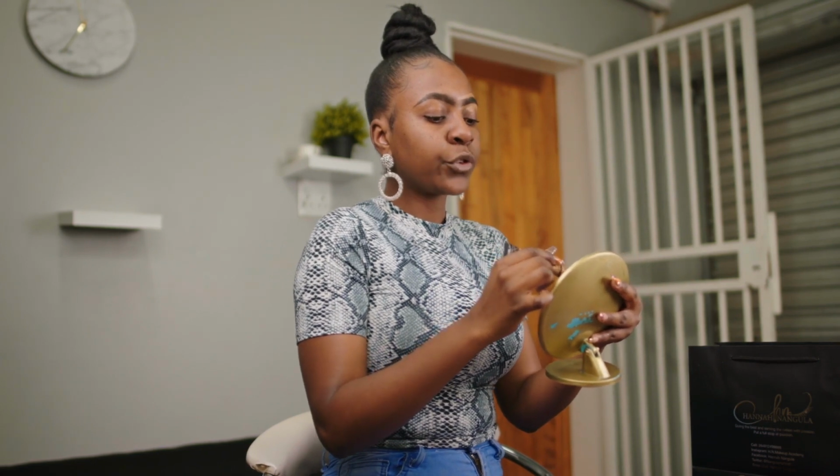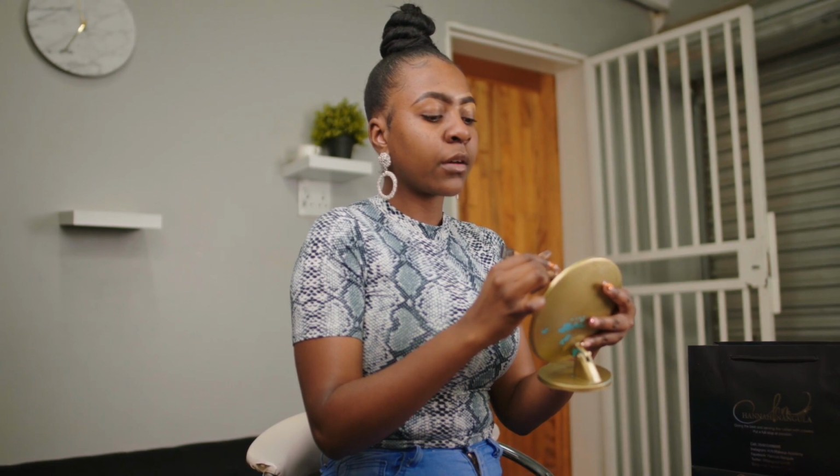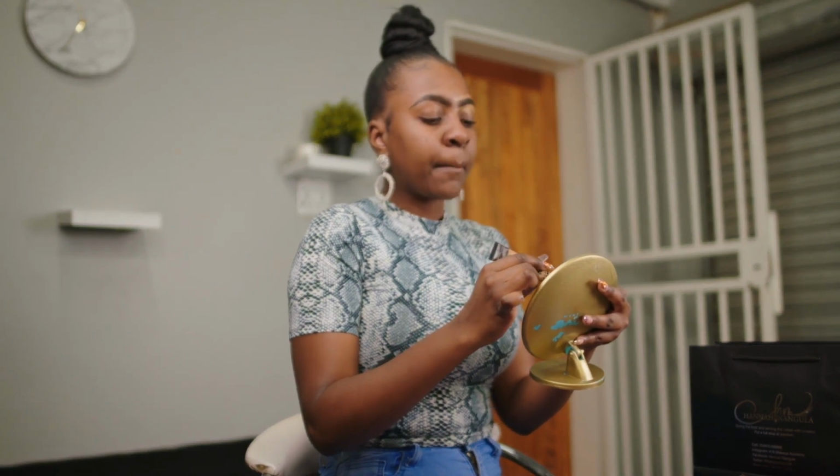So normally I would use a lighter shade on the bottom of my brow and a darker shade on the top. But I feel like a fawn blends in well with my skin or with my foundation, so it's not necessary for me to use two-tone concealers, just one.